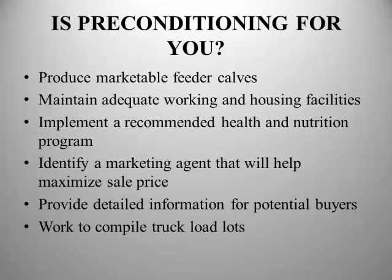Most producers will ask the question whether preconditioning feeder calves adds enough value to offset the added costs. This question can only be answered by the individual producer. Here are a few items the producer must address to make preconditioning work for them. First of all, do you produce high-quality feeder calves that the market desires? Do you maintain adequate working and housing facilities to do preconditioning practices? Are you able to implement a recommended health and nutrition program?